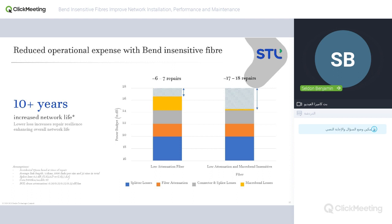So, carrying on from what we just talked about in terms of the improved resistance to bends caused by going in, repairing the network, fixing a cut, or even just doing move, adds and drops, modifications to the network. Every time you go in and touch that network, there's a potential to introduce bends. The bend insensitive fiber is much more resilient to that.